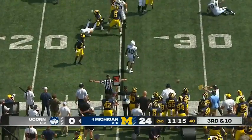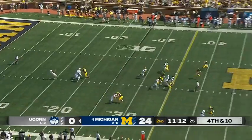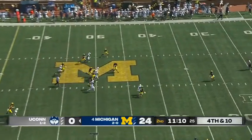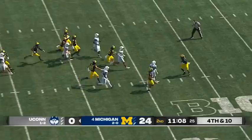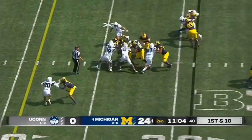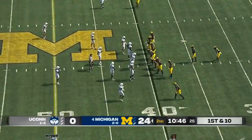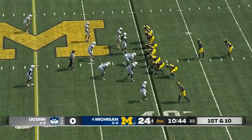Tunnel screen incomplete, right through the hands of Jacob Flint. Punt attempt by Carrington. This time he gets away. A line drive spiral that Henning will make a fair catch on. It was as advertised. C.J. Stokes, a freshman, right up the middle. Blake Corum's already tied his career high with 3 touchdown runs here in the first half alone.